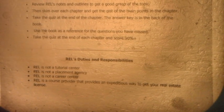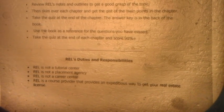The last part is REL's duties and responsibilities. REL is not a tutorial center. We're not a placement agency. And we're not a career center. We are a course provider approved by BRE.